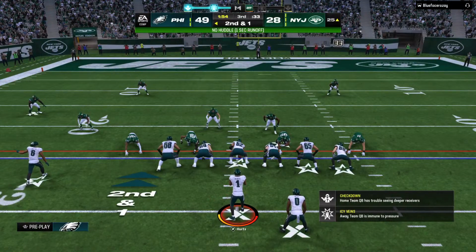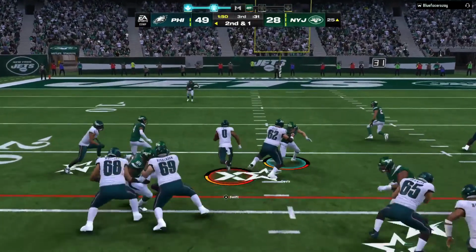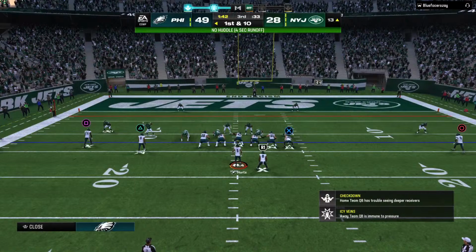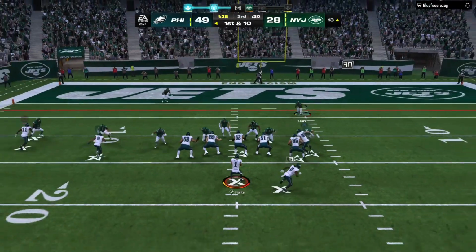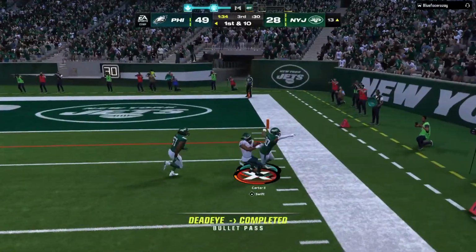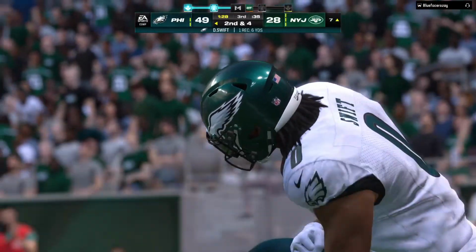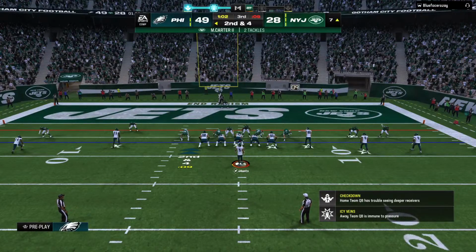Looking to speed things up here, going with some tempo. Right back to Swift again on 2nd down. What a great effort there. He's going to get this inside the 15, and they'll spot it at the 13-yard line. Nice run. On 1st and 10, it's Hurts, and that's out to the flat for Swift. And here he'll get it down to the 7. That's good for a gain of 6, and that will bring up 2nd down at the 7-yard line.